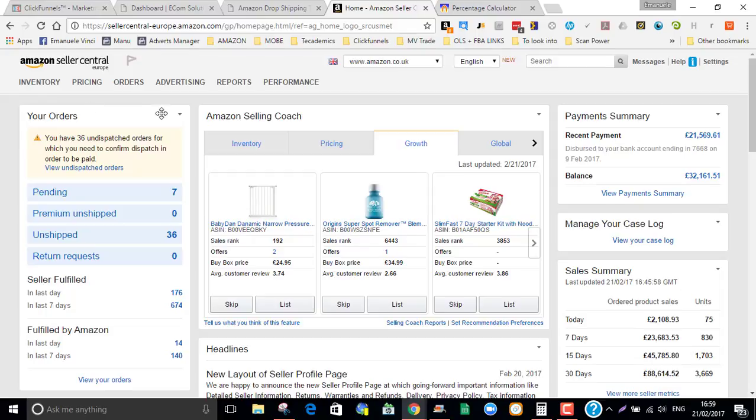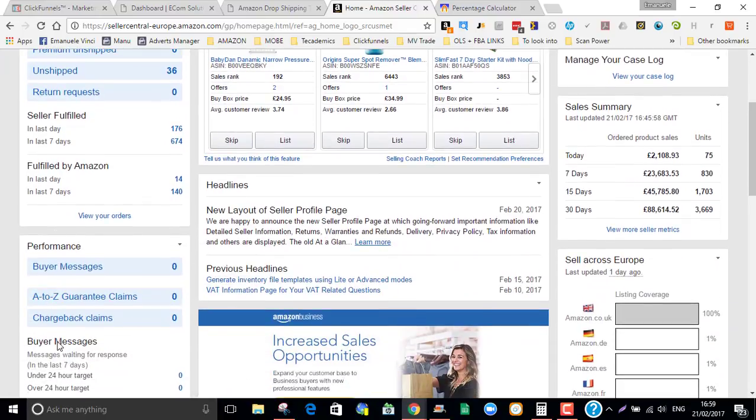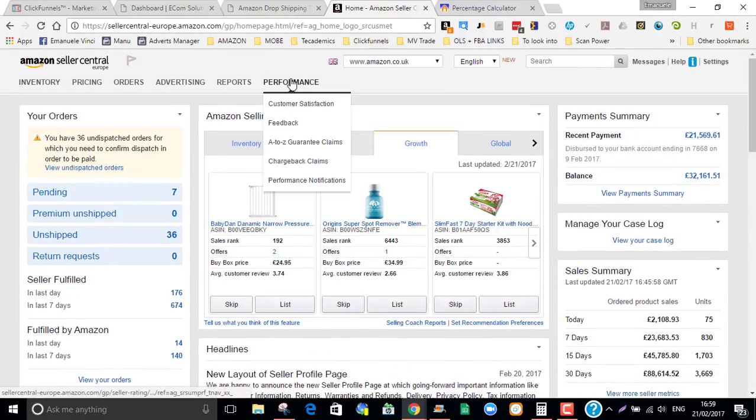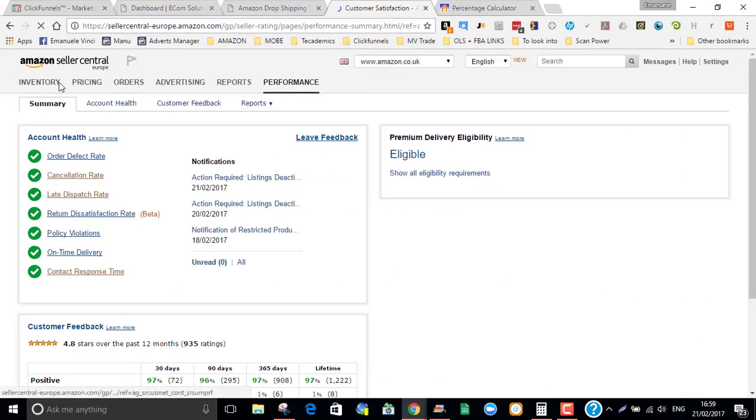The way you go into your metrics is either by clicking on the account health in here or on this performance tab. So you want to click on performance and it will take you through the metrics summary. It is in your interest to stick within the Amazon standards and the percentages given to us sellers, but also to keep them in really good standing, because the better your metrics are, the more the sales will come.